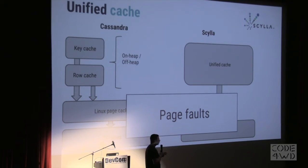Another thing is that if the data isn't in the cache, Cassandra as an application, like any other application that uses the Linux page cache, isn't aware that it's not there. So the thread accesses the data in the memory mapped file, and it's not there. So the kernel receives the page fault and goes to bring the data from the disk. But the disk is at least 1,000 times slower than memory.